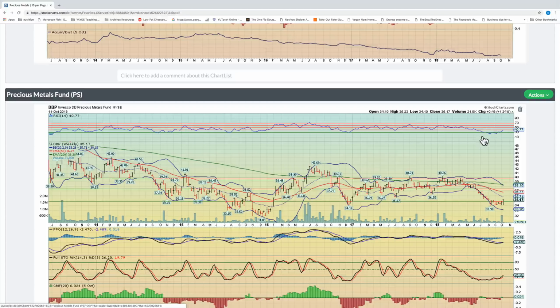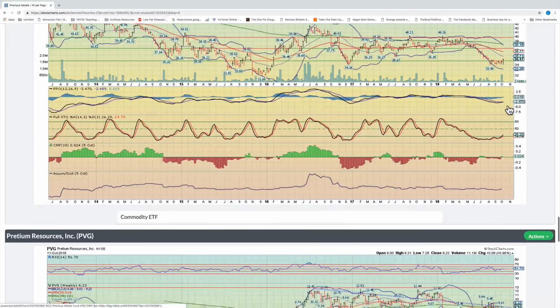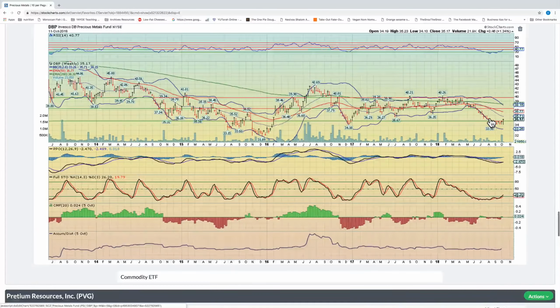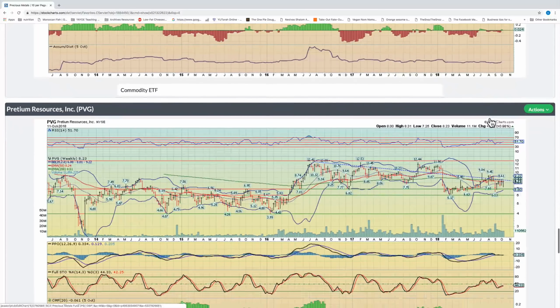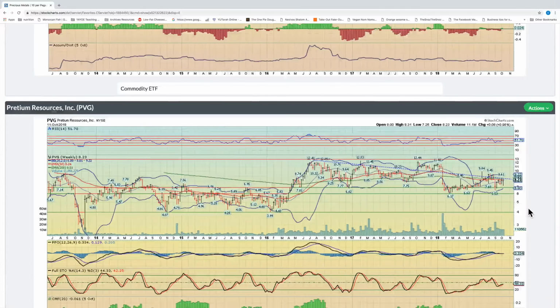Despite the consolidation, momentum has been rounding higher, so that was a very positive sign. PPO about to break above 0, and look at this volume. I mean, that's a very positive sign. Pretium Resources, PVG, in kind of this bullish downtrend. I want to see this downtrend broken to the upside, and then their logical price target here would be 13.